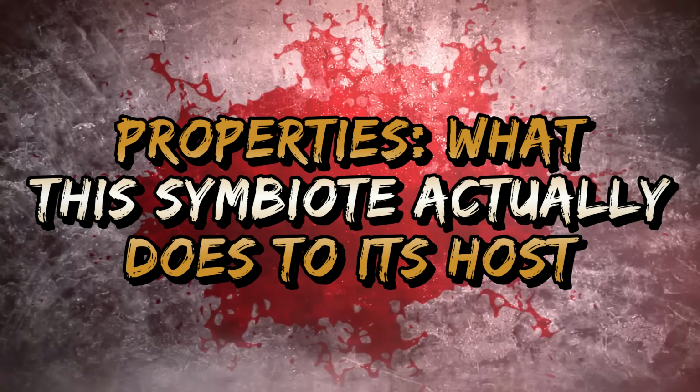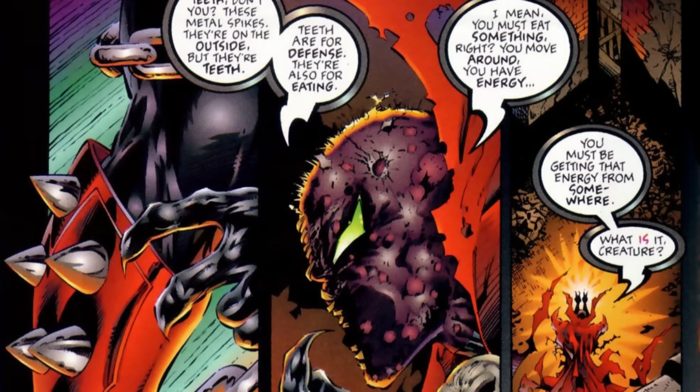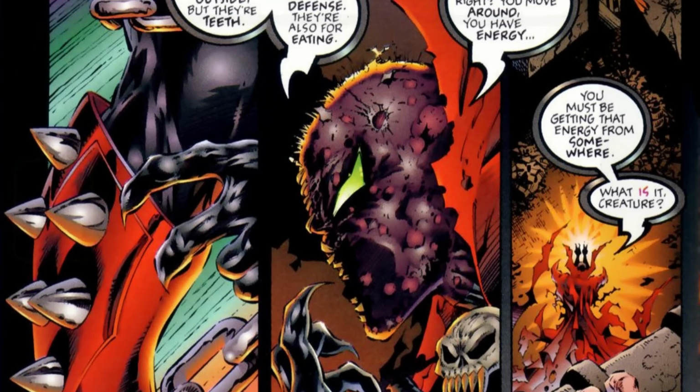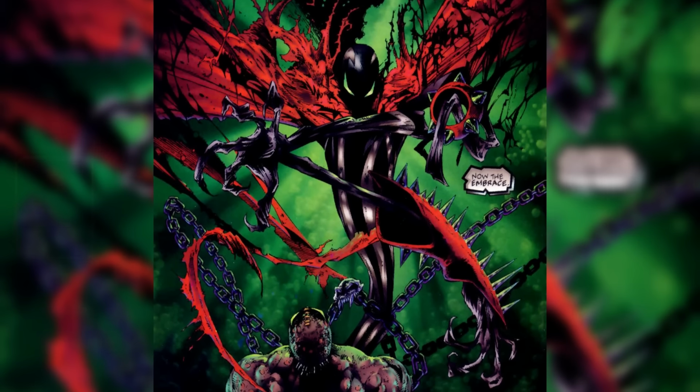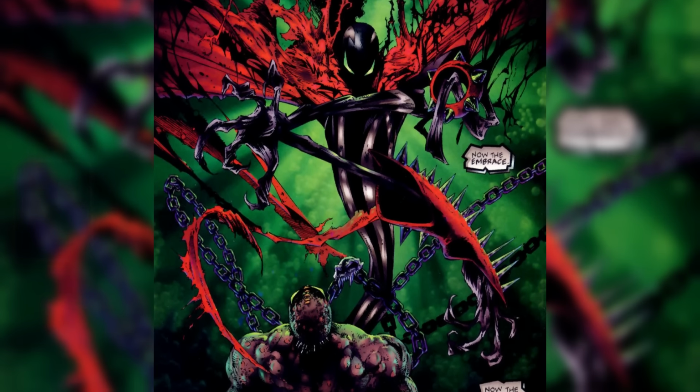Properties. What this symbiote actually does to its host. In the comics, K7 Letha and others of her kind attach to their host's central nervous system and are therefore bonded for life. In essence, unlike the Marvel symbiotes, when the host for Spawn's suit dies, so do they.